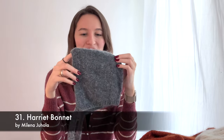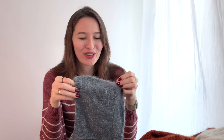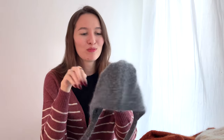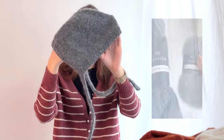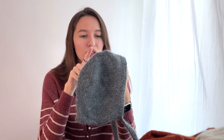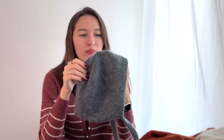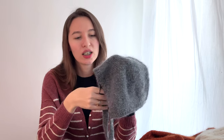Next item that I want to show you is Harriet Bonnet by Milena Paulina again, and the last item will be from her as well. This is just a simple bonnet that I knitted. It's really very, very fluffy. Again, I came with the same idea for the slightly marled effect of yarn. So I've used Isager Jensen yarn as wool and Isager Soft Silk Mohair to knit it.